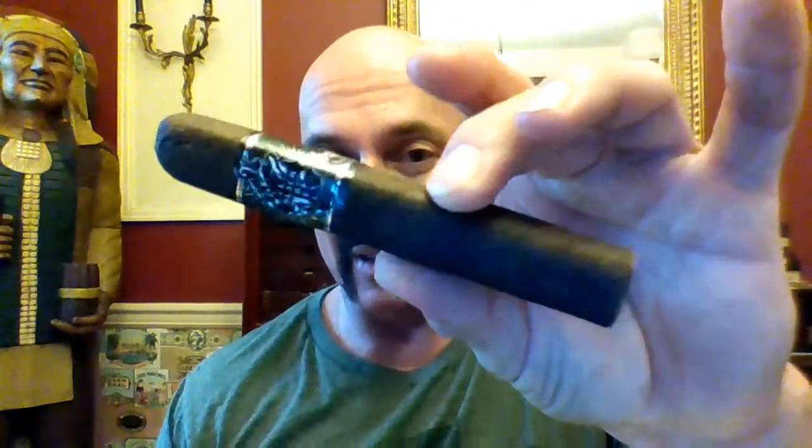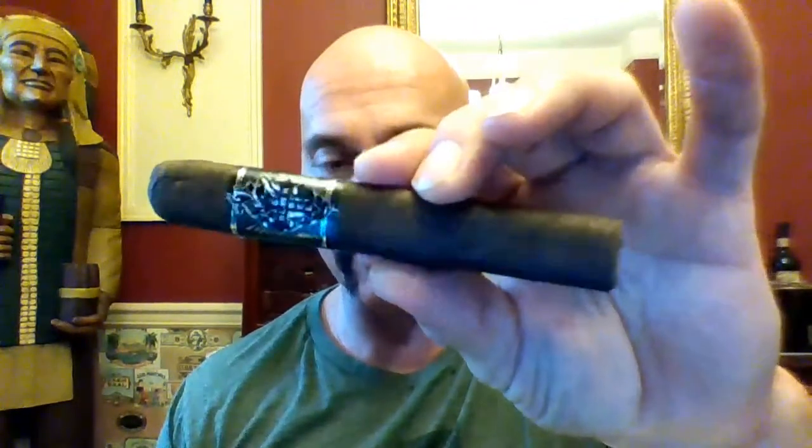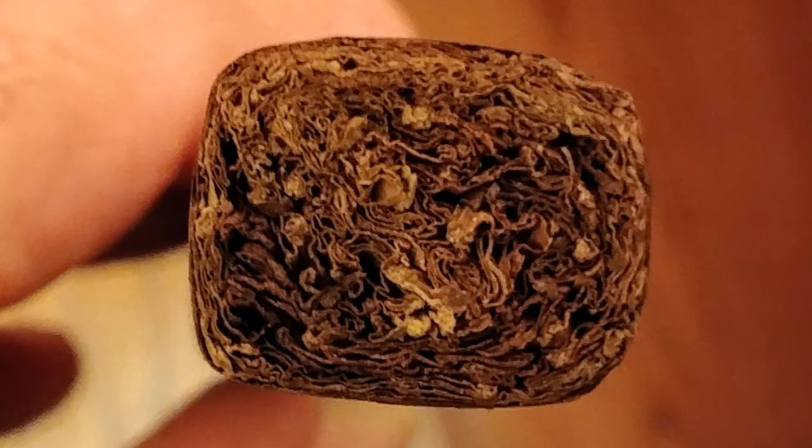Today we're looking at one of Black Label Trading Company and James Brown's newer cigars. This is the Super Deluxe, and this is the Robusto, 5 1/4 by 52. Really dark. There's your density. Has an average to above average feel in the hand for a little Robusto.